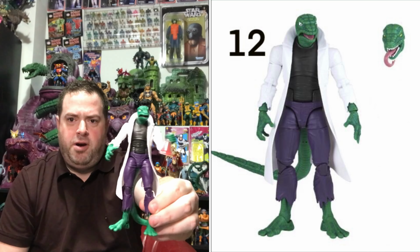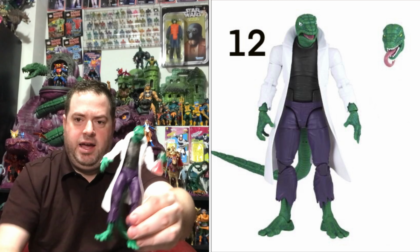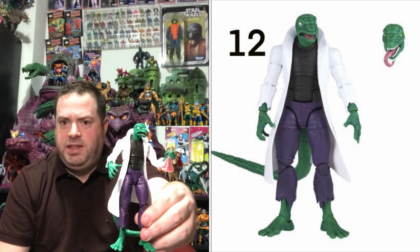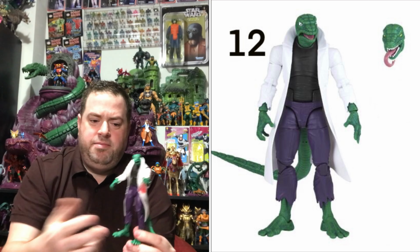In my number 12 spot, I've got Hasbro's The Lizard from their Marvel Legends Spider-Man Retro line. So that means this guy came on a retro style blister card. He's supposed to be inspired by like the 90s animated Spider-Man cartoon. And he's great.